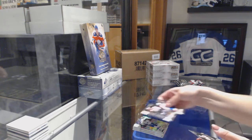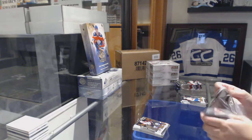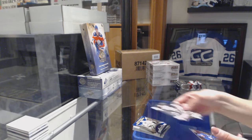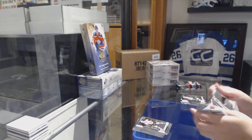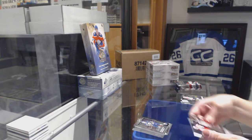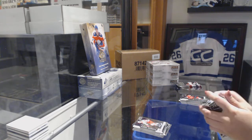Rainbow Victor Hedman for the Lightning, rookie of Tyson Jost for the Avalanche. Destined for Glory, Matt Murray for the Penguins, rookie of Christian Jaros for the Ottawa Senators. Retro rookie of Nylander for the Buffalo Sabres, Martin Necas rookie for the Carolina Hurricanes.